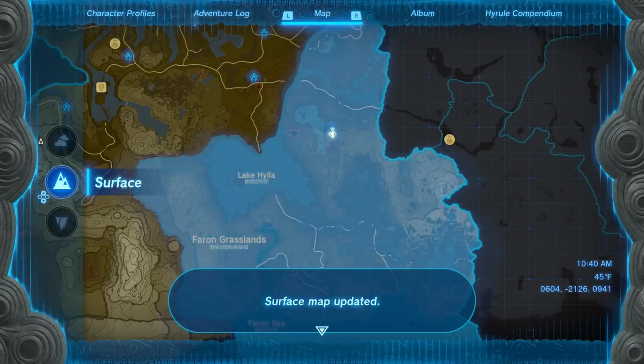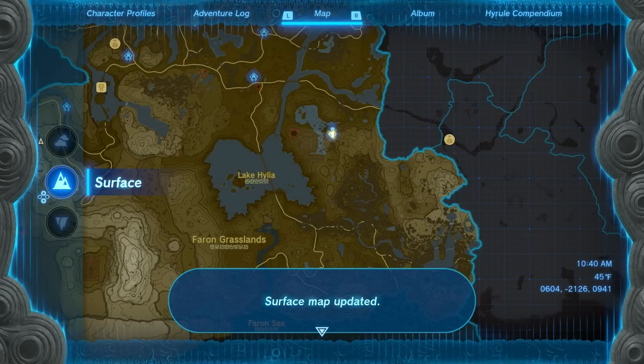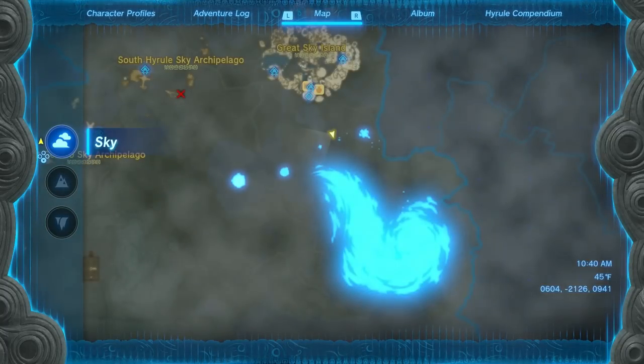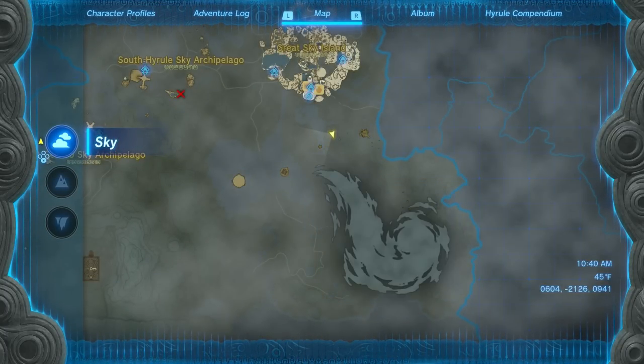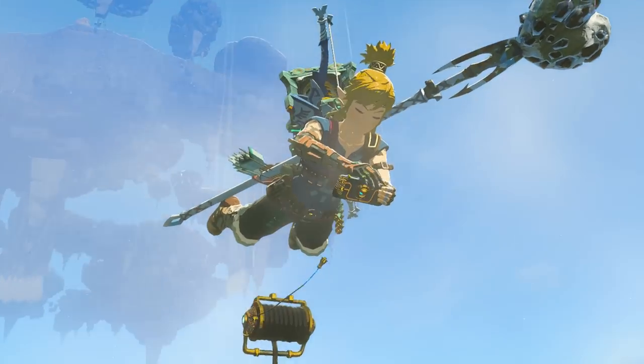So there we go. We got that done. There's Lake Hylia. Fair enough. I think there is a stable down here that I need to get, unless I'm misremembering. And what the heck is that? Sky map up there. Sky map looks crazy.